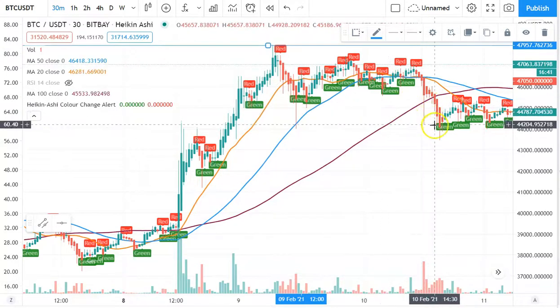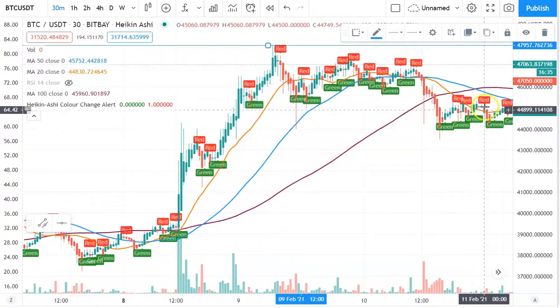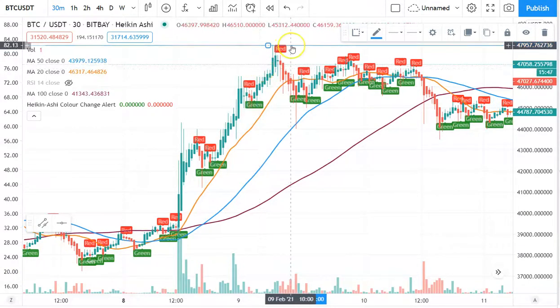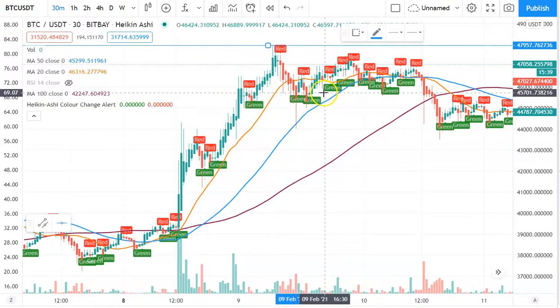So it got down to this 44k level and then it hovered to the 45.5k level and it is struggling to break that. So here's how we play that. So we set a notification at the 48k level as it breaks an all-time high. We set another one around the 45.5 level as it is struggling to break that.